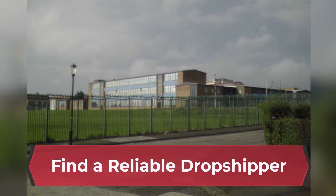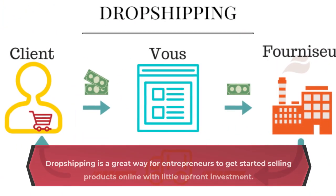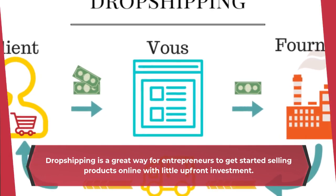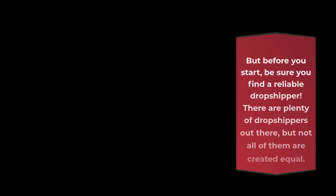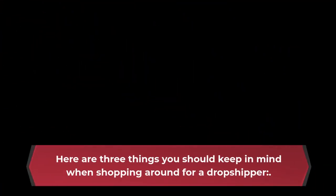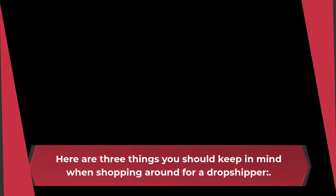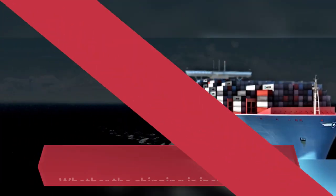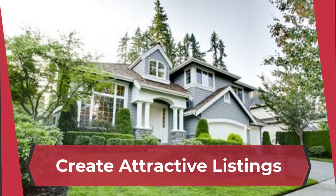Find a reliable dropshipper. Dropshipping is a great way for entrepreneurs to get started selling products online with little upfront investment. But before you start, be sure you find a reliable dropshipper. There are plenty of dropshippers out there, but not all of them are created equal. Here are 3 things you should keep in mind when shopping around for a dropshipper. The level of customer service they provide. Whether the shipping is included or not. Their return policy.